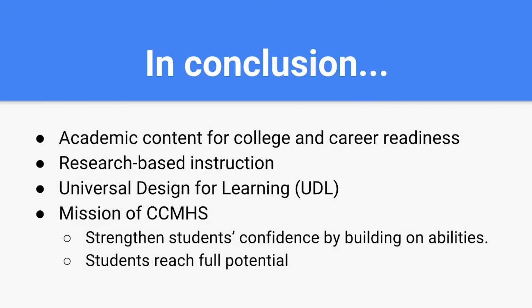In conclusion, we've talked about how CCMHS has academic content that is designed to prepare students for college and careers. It's research-based instruction, and we incorporate principles of universal design for learning, so multiple means of expression, multiple means of representation, multiple means of engagement to keep learners motivated. Finally, our mission at CCMHS is to strengthen students' confidence by building on their abilities and strengths and help students reach their full potential.